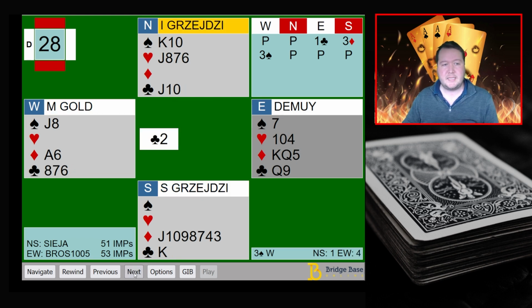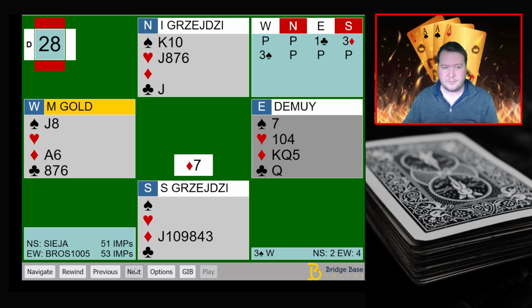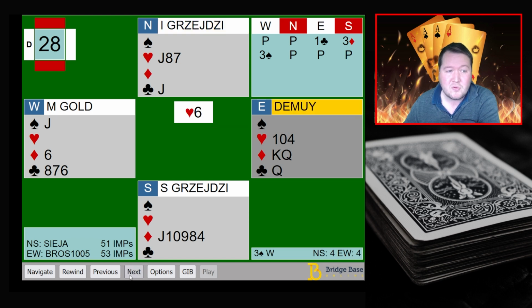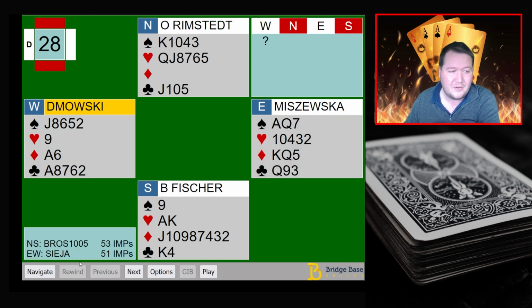So they played a club to the ace and went trying to set up clubs and actually ducked this. They managed to guess clubs right and lose to the doubleton king. They didn't put up the queen of clubs there. Declarer now continues another diamond, which gets ruffed, and they draw a trump at this stage. But here, the clubs are all good because of that guess, and they managed to make 3 spades here. So 9 tricks.